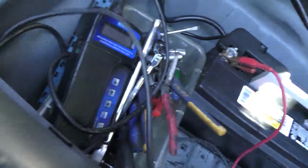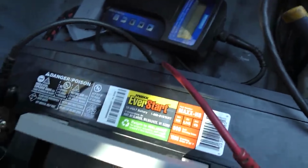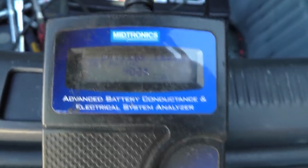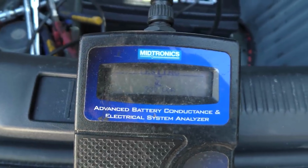Positive to positive, negative to negative, and we'll test it. This particular one has 900 cold cranking amps, so we'll set this for 900 cold cranking amps. So it's 900, and we'll test it and see what happens. It's testing it. Says it doesn't have much. Isn't that typical? It's supposed to have 900 cold cranking amps, it's less than 500. So we're going to jump start it, see if that helps.